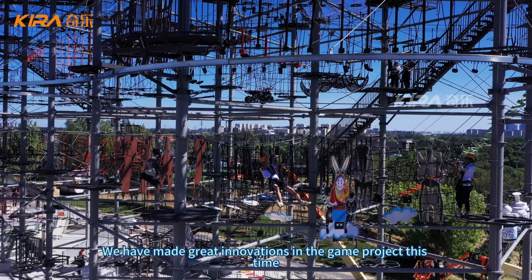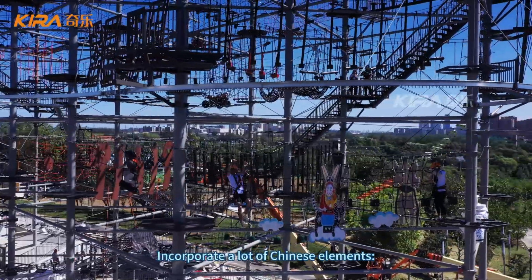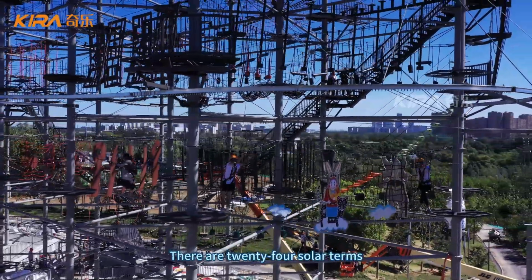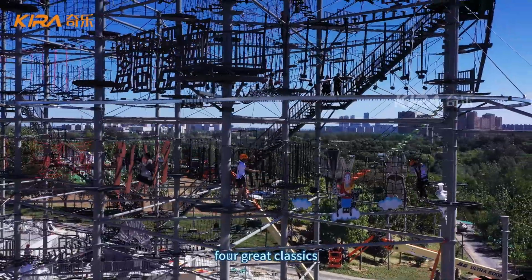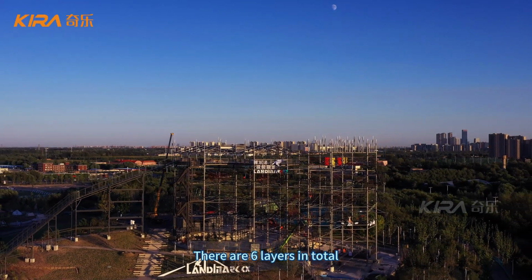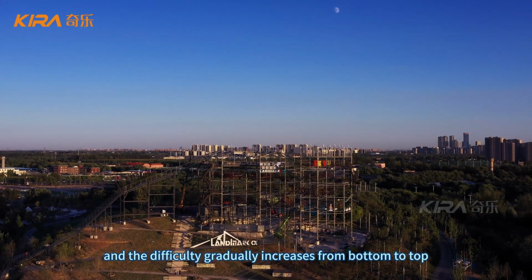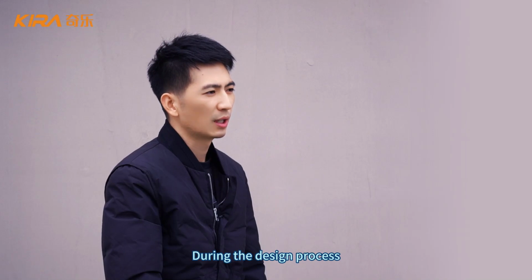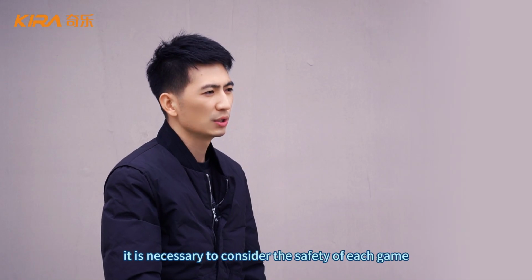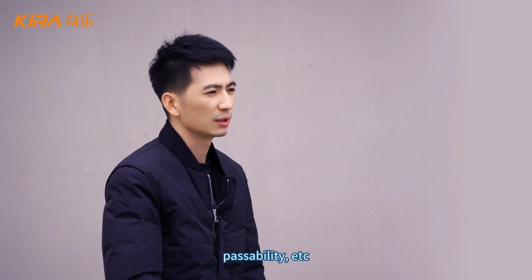We have made great innovations in the game project this time. Incorporate a lot of Chinese elements. There are 24 solar terms, great inventions, great classics, treasures of study, etc. There are 6 layers in total. Each layer has a different theme, and the difficulty gradually increases from bottom to top. During the design process, it is necessary to consider the safety of each game, the difficulty of experience, construction technology, possibility, etc.